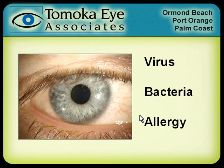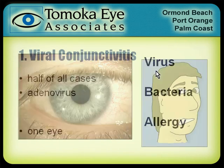Usually you can think of it being three things, though. Number one, virus. Is this some type of viral infection? Bacteria, a little bit more serious, needs to be treated. Or is this just an allergic conjunctivitis? All three of these things cause a red eye and cause a pink eye, but the treatment for each of them is a little bit different. So it's kind of nice to see if we can figure out what's causing it.